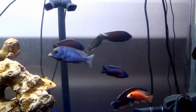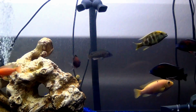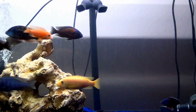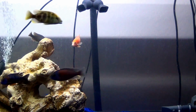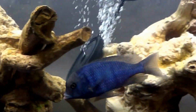Turn on my smoke, please. We like fish. Very therapeutic. Yeah, they're all beautiful. I love them. You zoom in on some of them. Right there, that's a giraffe fish. These are African cichlids.